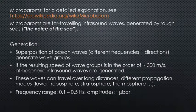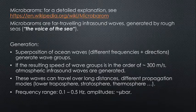These pressure waves then can travel over very long distances, thousands of kilometers, and different modes of propagation are realized in the atmosphere, either in the lower troposphere or higher up in the stratosphere, or even in the lower thermosphere. The frequency range of these natural phenomena is in the order of 0.1 to 0.5 Hertz, with amplitudes in the range of microbars.